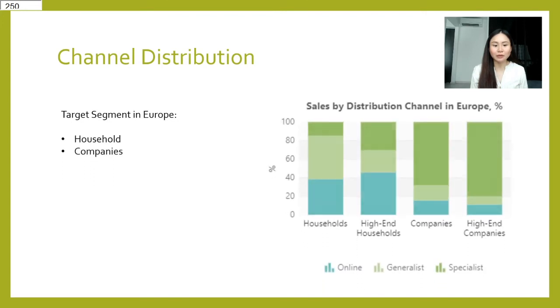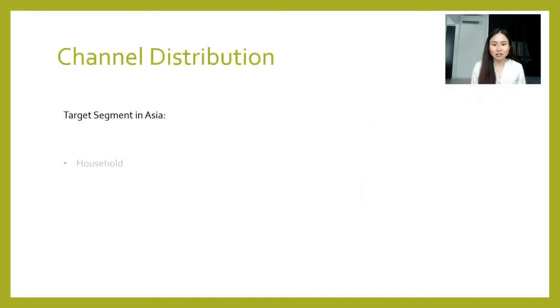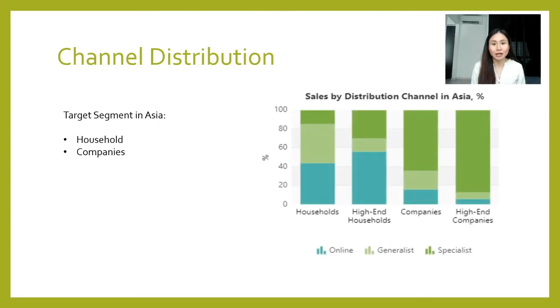As shown in the graph below, for household, a bulk of our sales is attributed to generalist store at 46%. As for companies, we focus more on specialists as compared to online and generalist. Similarly, the target segment for Asia is the same as in Europe. Based on market research, we noticed that the household consumers find it more convenient to access a generalist store to purchase the products, as it allows them to understand the products better.